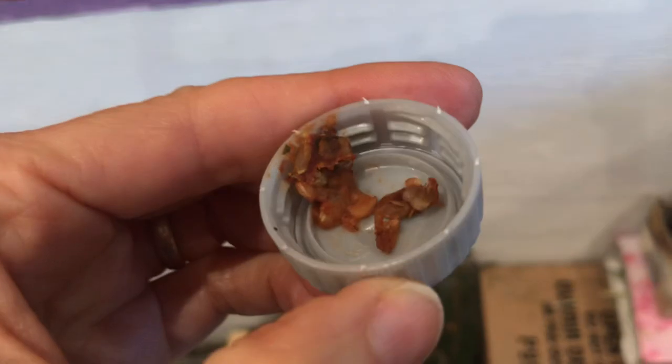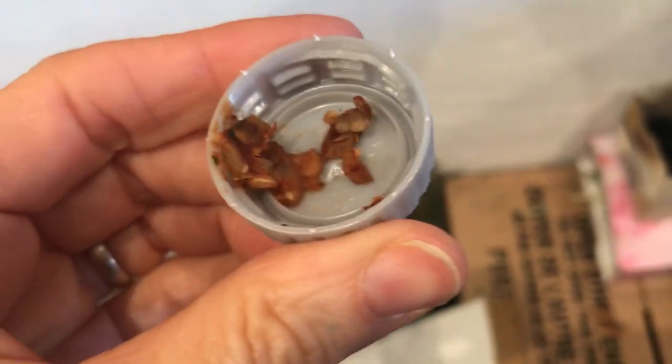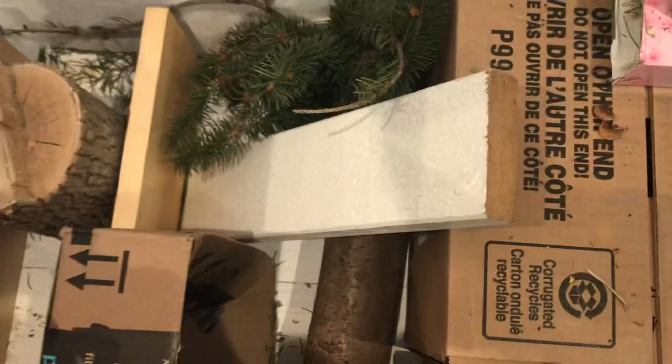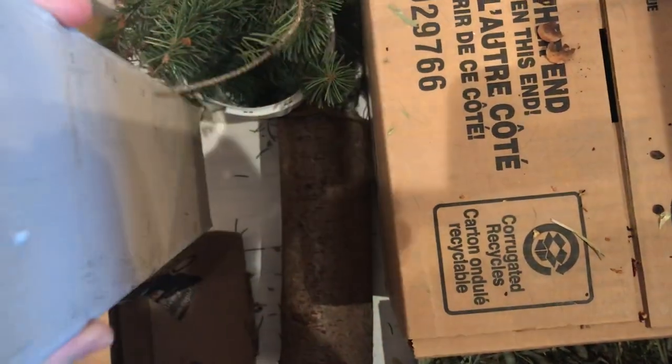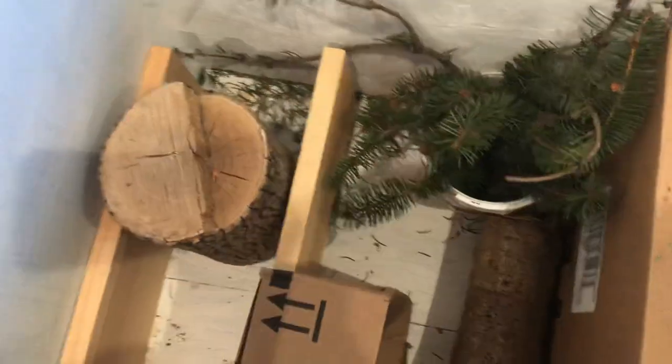Can't remember what I put in here. Oh, I think this was another batch of lentils. I just can't remember. Every once in a while we have something, we bring it in there. Take this piece of wood out.